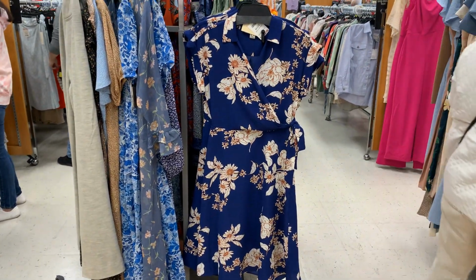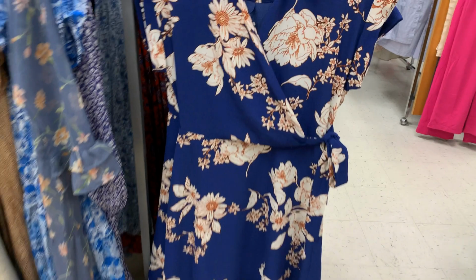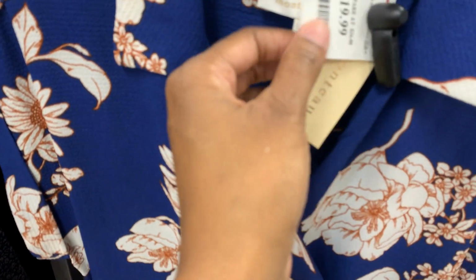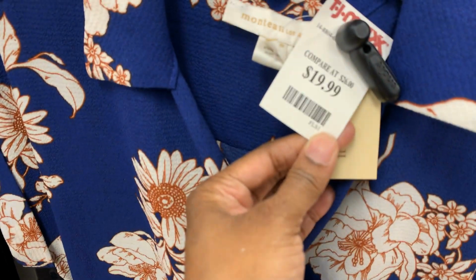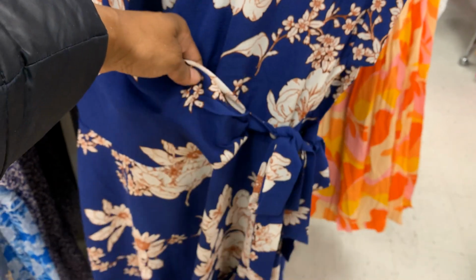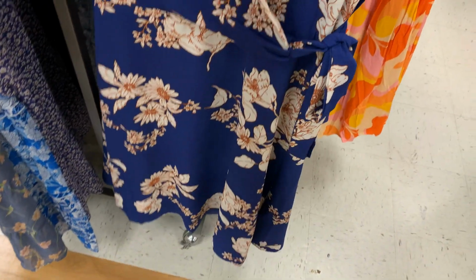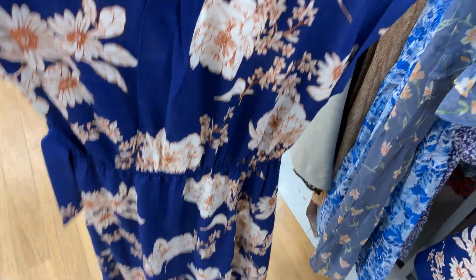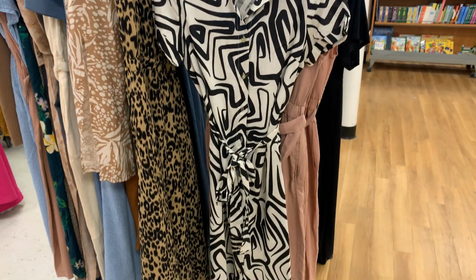This dress right here, another nice floral print, because I like floral prints in spring and in summer. So they had this one right here at only $20, not bad at all. And it's just a nice simple dress. Again, something you could wear to work, or you can wear out. Has that wrap style with a little tie on the waist there, and then in the back it has the little elastic to pull it in, so it gives it a nice little shape.